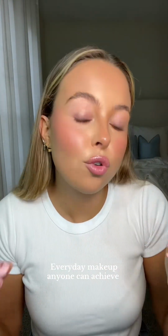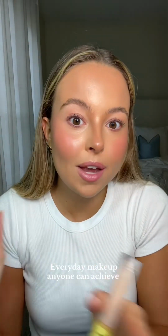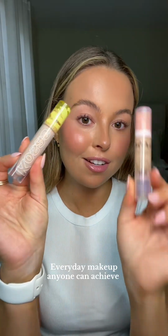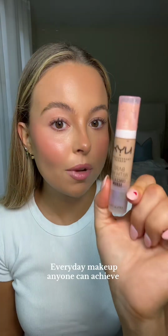I'm gonna conceal, but I'm doing something more glam. I love like a really heavy full coverage concealer. The Too Faced Born This Way is one of my favorite. Just for the everyday, I like something a little bit more hydrating. Here's my favorite drugstore and regular, the Kosas concealer, and this is the NYX Bare With Me Serum Concealer. I'm gonna use this today.